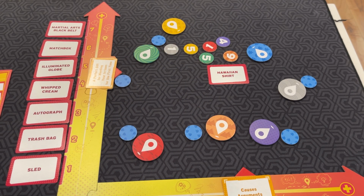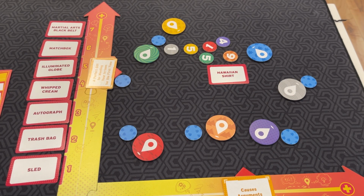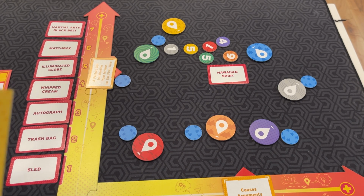And then I would get a point for every other person's answer I guessed correctly. So let's say I got 3 of them right. That would mean I would get 5 points for the round: 3 for guessing, 2 for people guessing mine. And that's the game as far as the regular mode goes.